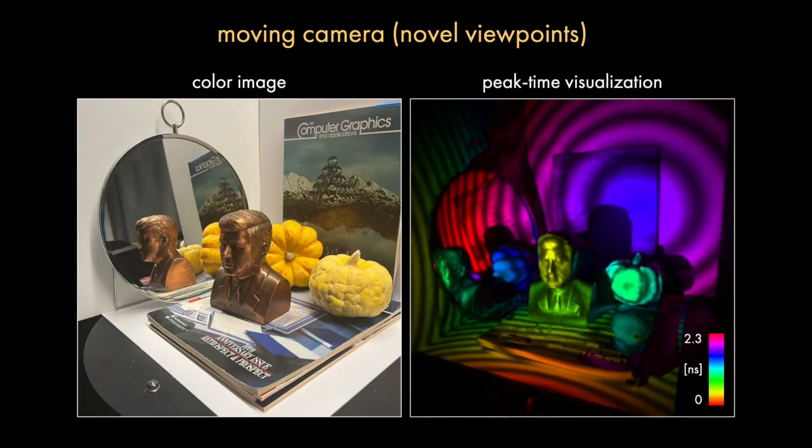We can also visualize the entire transient in a single image. The hue indicates the time at which the peak intensity is observed at each pixel, and the brightness corresponds to the magnitude of the peak intensity. We modulate the brightness over time to create dark bands corresponding to isochrones, or equitime paths.